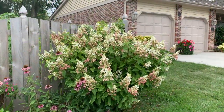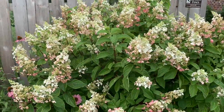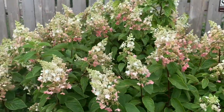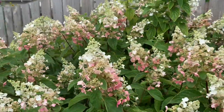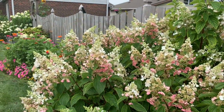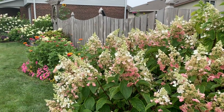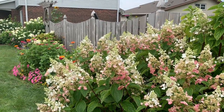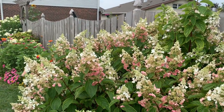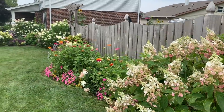This is a Pinky Winky hydrangea. And these also start out white and then they go to a darker pink on the bottom and the white on the top. This is also one plant. I think it's been planted for about 4 years now. I did have a lot of red bee balm next to it, but my bee balm started with powdery mildew, so I ripped it out of the ground, and I'm gonna have to find different bee balm that doesn't get the powdery mildew.